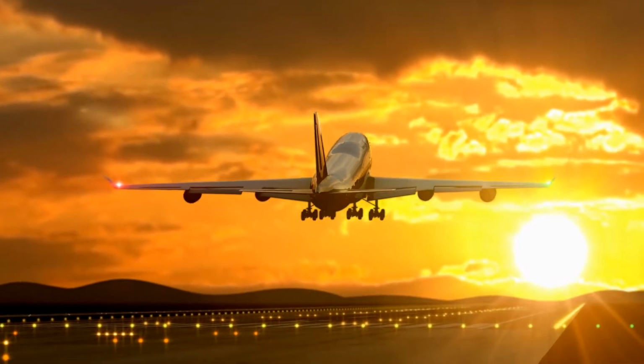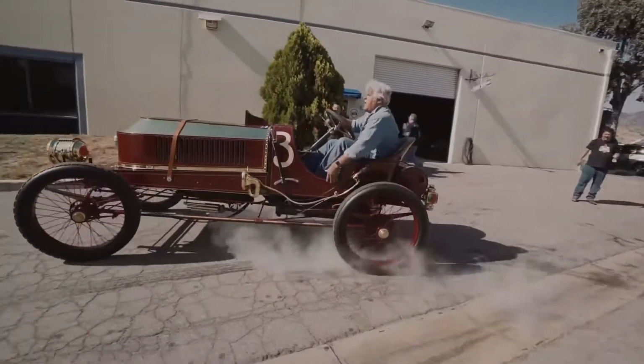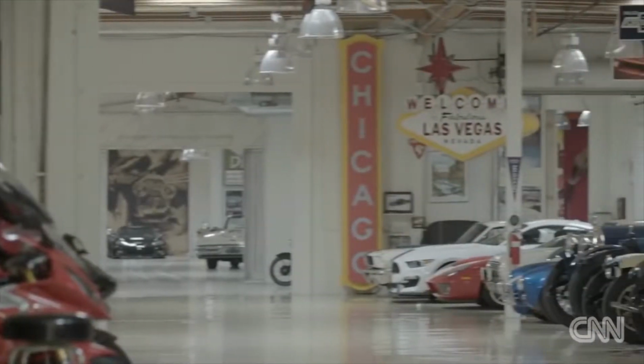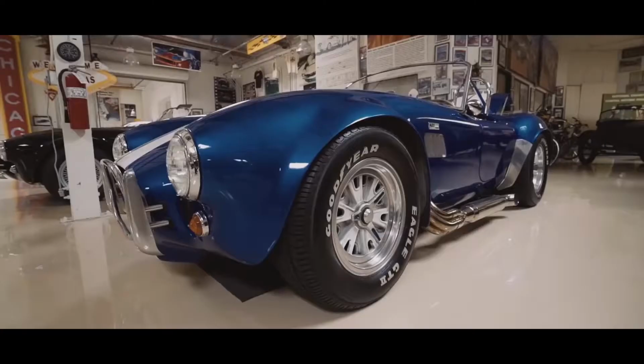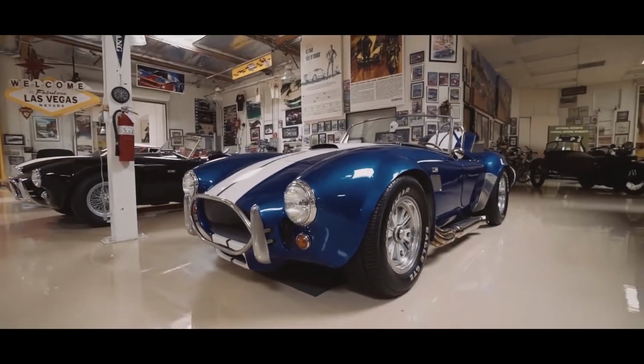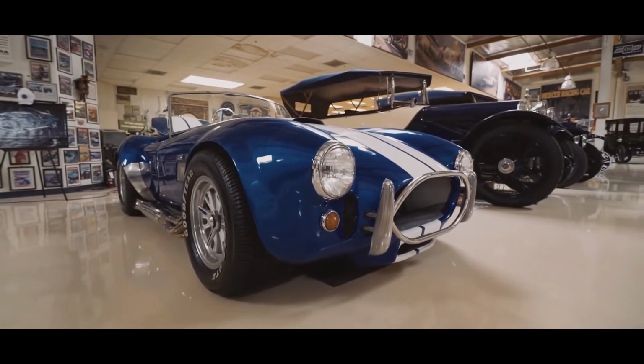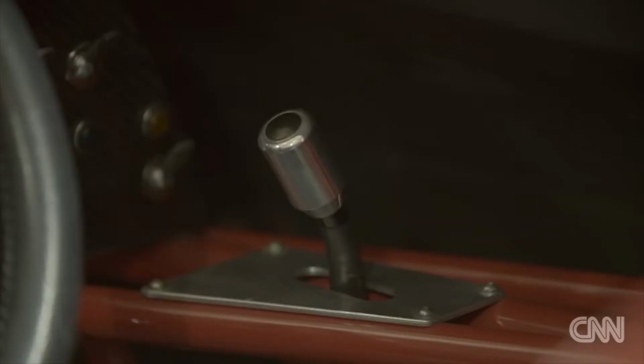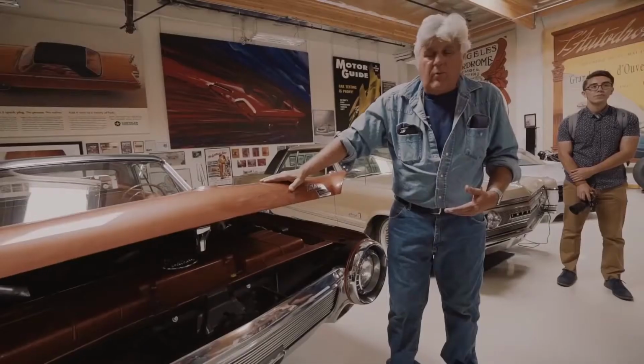Located near Burbank Airport, there's a garage owned by Jay Leno. This garage is filled by 181 cars and 160 motorcycles from every era. Whether you like torque power or top speed, he has it all. From cars with aircraft engines to modern exotic cars, here is our list of craziest cars in Jay Leno's garage.